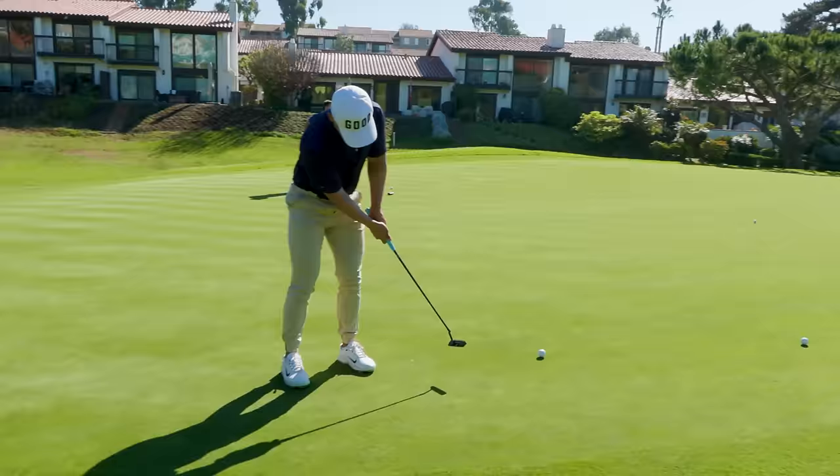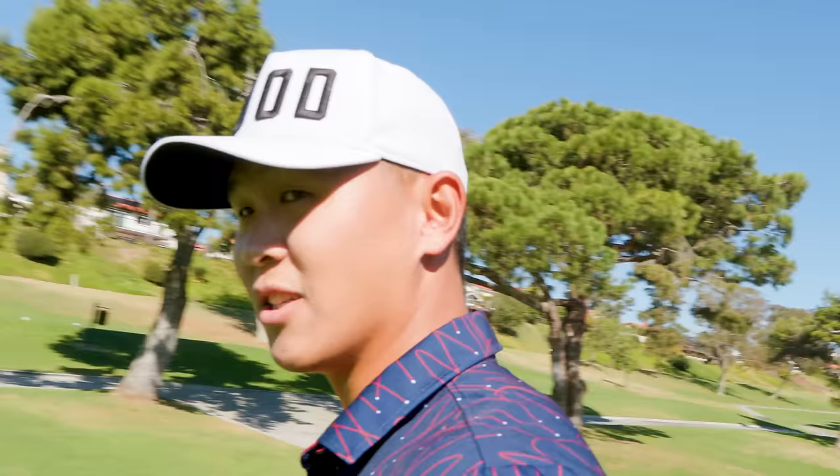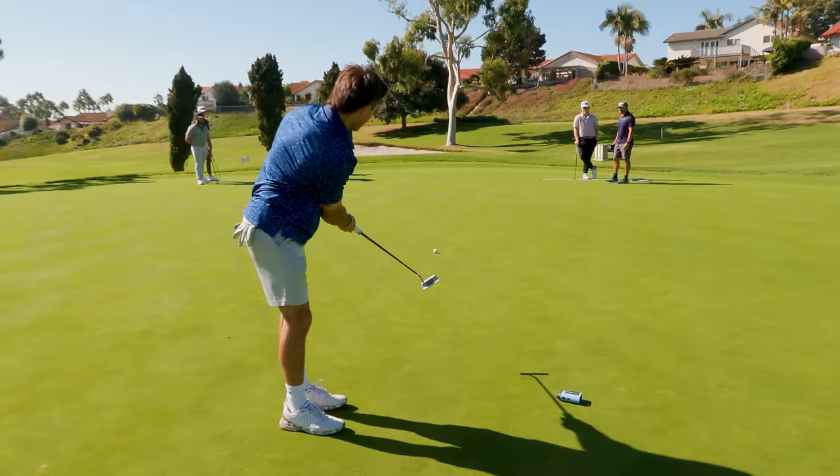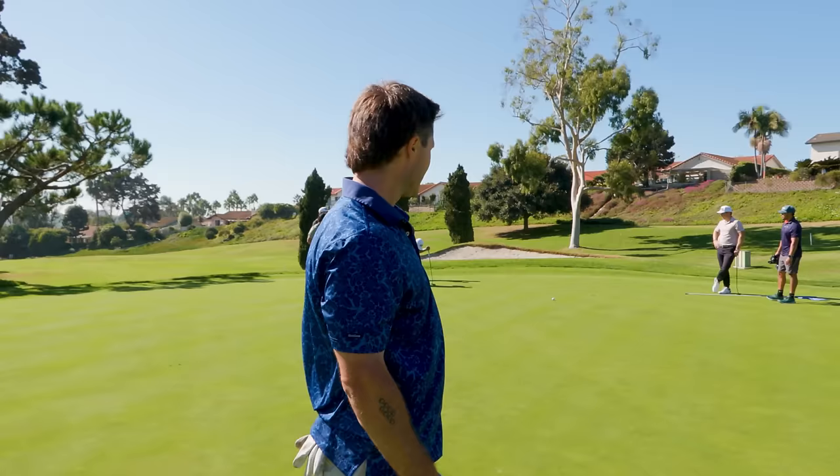Holy. That's got to sit a lot. Stay on the green. 1 yard. Dude, 1 yard, stay on the green. Told you, Bubby, I told you. It's deceiving up there. Oh, you were right, dude. I should have listened to you.